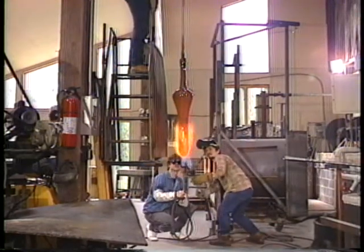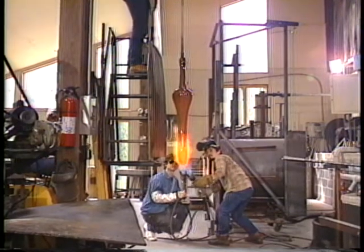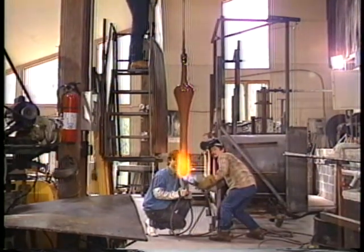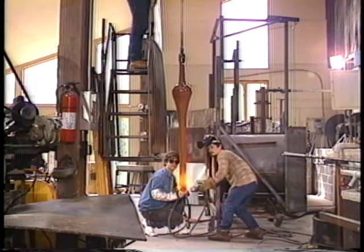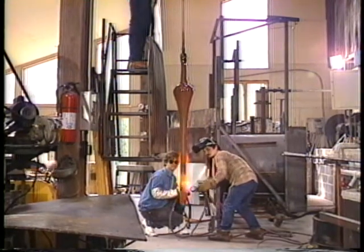I designed my furnaces to make the piece that I have in my drawings, so that each piece of equipment is designed to make a certain piece. My equipment is versatile so that I can do a range of work. What makes my equipment unique is the size of it.